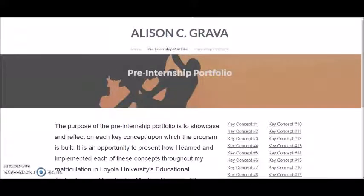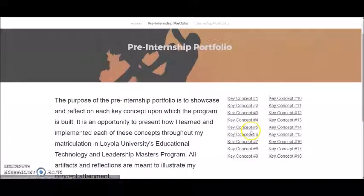Within my pre-internship portfolio, you'll notice that all of the key concepts are linked on the right-hand side. The purpose of the pre-internship portfolio is to showcase and reflect on each concept upon which the program is built. It is an opportunity to present how I learned and implemented each of these concepts throughout my matriculation in Loyola University's Educational Technology and Leadership Master's program. All of my artifacts and reflections are meant to illustrate my concept attainment.